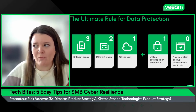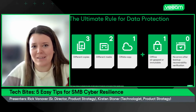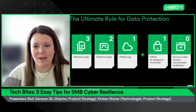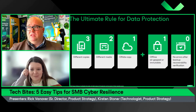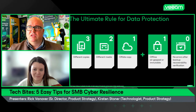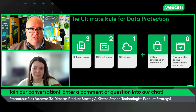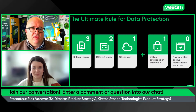Because the first line of defense in a cyber attack is a secure backup, right, Rick? Yeah, I believe the DPR, which we'll talk about in a second, DPR 23 and ransomware trends, found like 93% of cyber incidents also attack the backup infrastructure. So we need this. And then a couple of thoughts here.